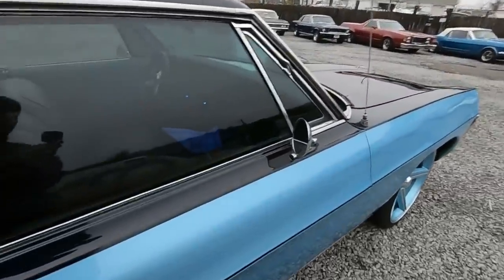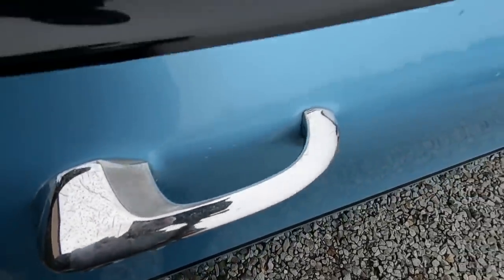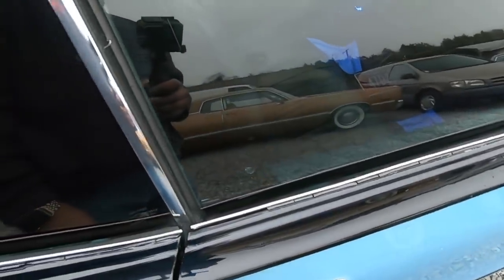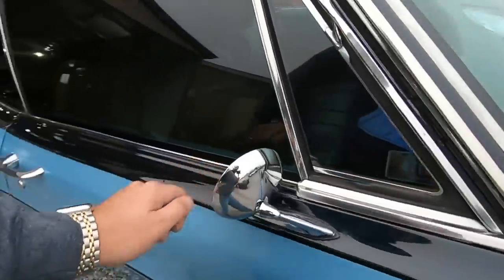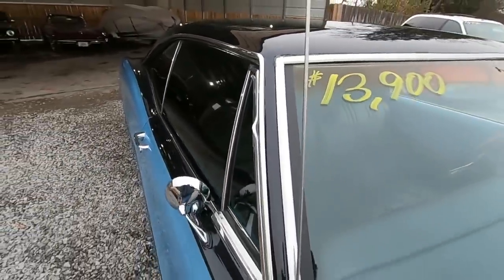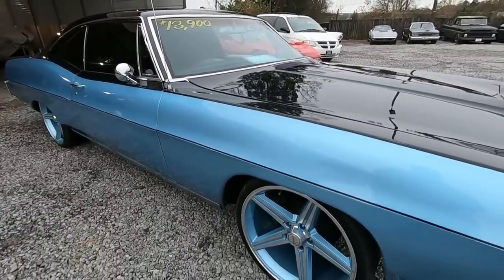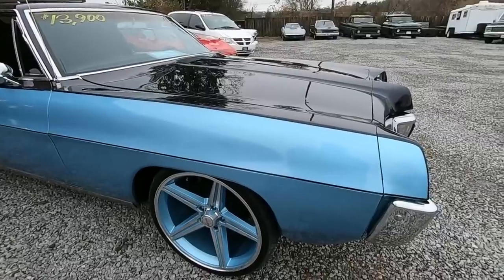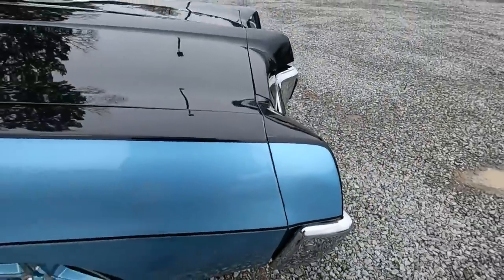Some drum brakes all the way around on this car. Little pitting on the door handles. Car's really not in too bad a shape. A little extra paint was added there. You can see they tried to run on them.